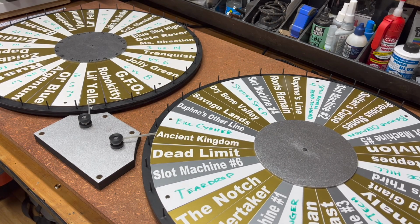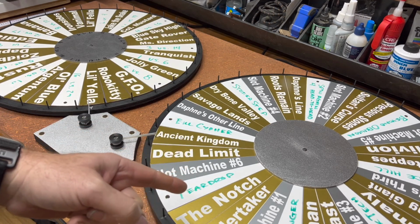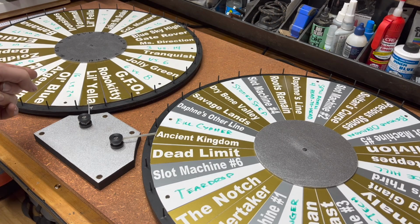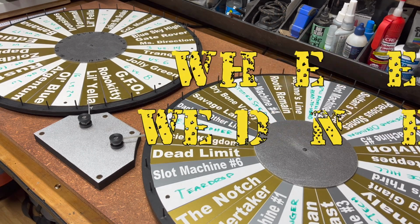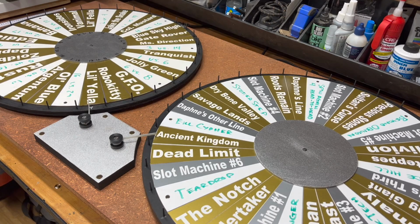No idea why that wheel spins so much longer than that wheel. It really bothers me. Welcome back, everybody. It is Wheelin' Wednesday. It is Lil Yella heading over to Ancient Kingdom.